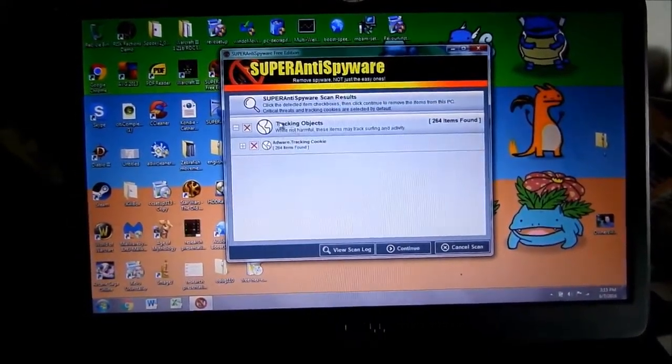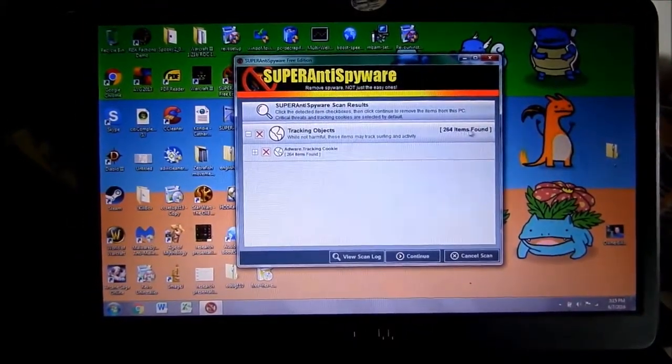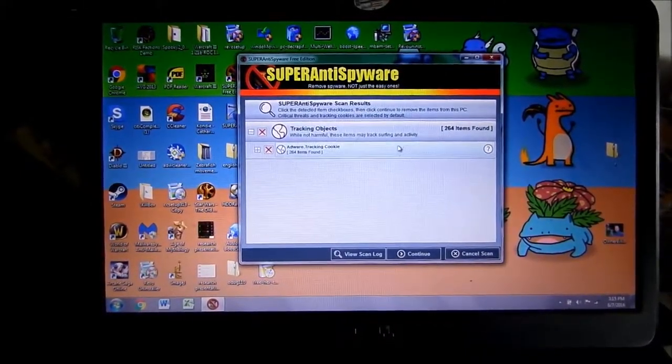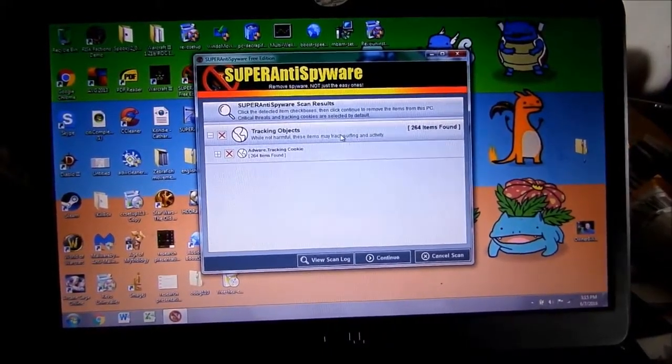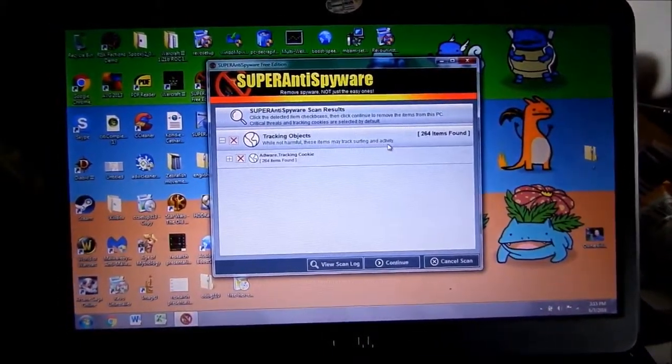See, we found 264 tracking objects. These are not harmful, but they track my surfing activity.